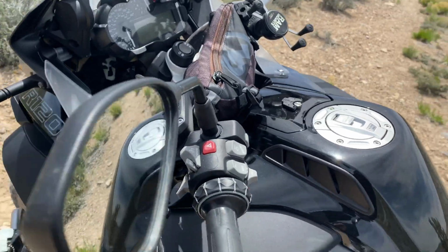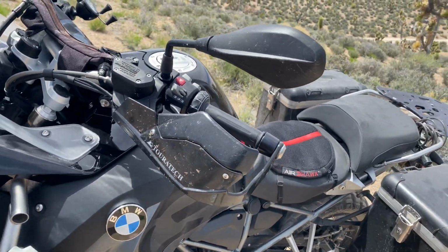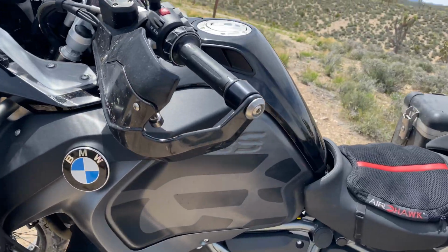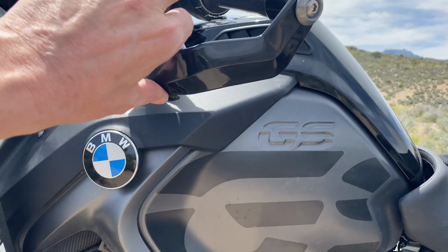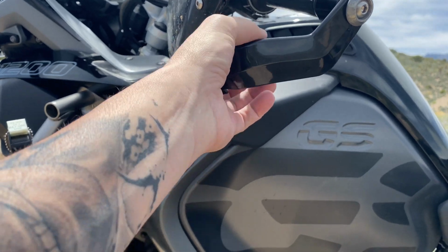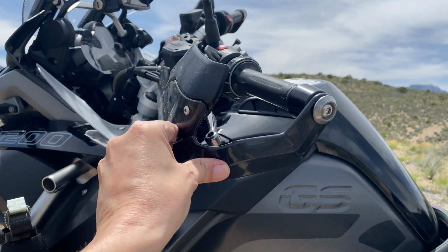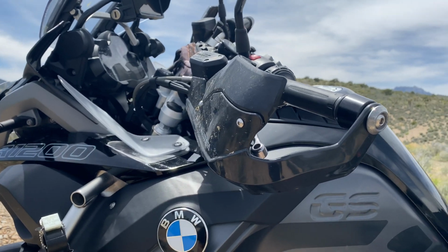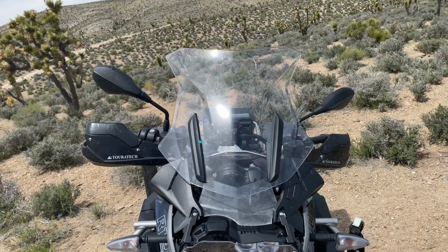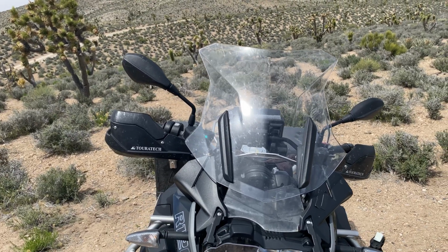Okay, moving right along. I have the Touratech hand guards. They're a little dirty. These are hard plastic and they've done the job well. They haven't broke or anything. I've dropped my bike several times and they haven't broke. It's hard plastic. It feels pretty good. It does nice protection on the wind and gravel and stuff. You can see it's still a little dirty, but they look pretty good. They protect well. They've lasted.